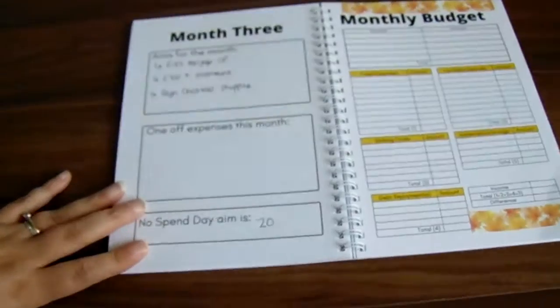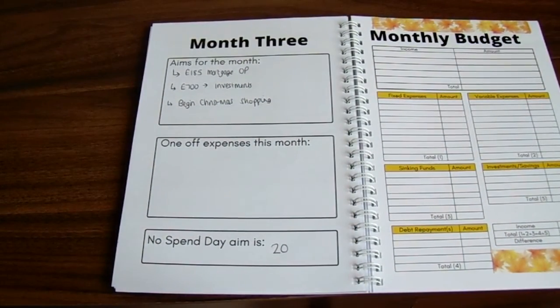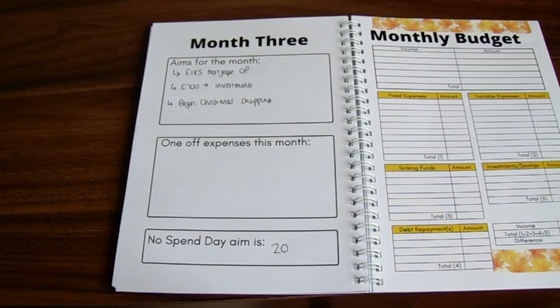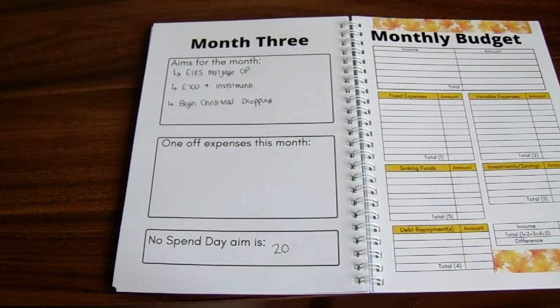So I've put begin Christmas shopping as one of my aims for the month. I want to start thinking about that. I think for most people we're going to have to post presents this year rather than see them, which is a bit of a shame, but I suppose that's how the rest of the year's gone, so why should Christmas be any different? And also, I want to shop small this Christmas.